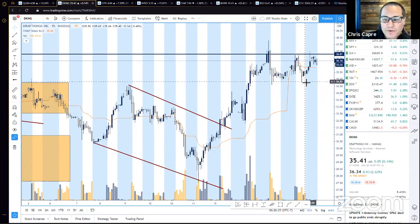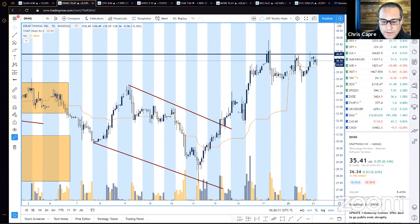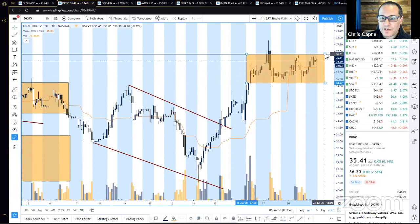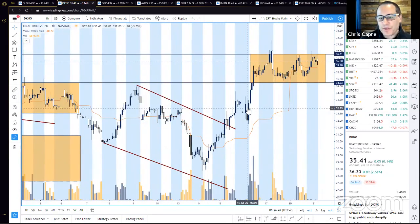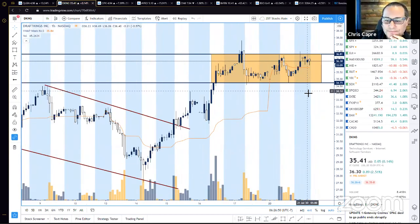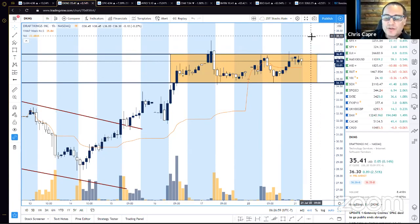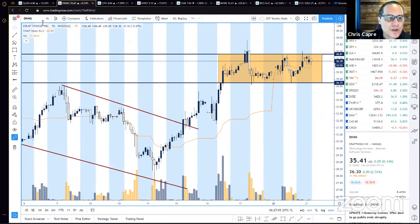Now we have a corrective structure, and the base of the corrective structure, as you can see, is now the support. It was the resistance of this corrective structure. This is very positive on a price action basis, that prior resistance is now your floor for the next launch higher. So intraday, watch for potential pullbacks here to get long at 34.84. You could take profit at the top of this, but eventually want to look for a breakout here, and that will really bolster DraftKings' case again. So DraftKings is looking really good.